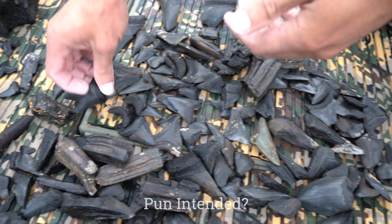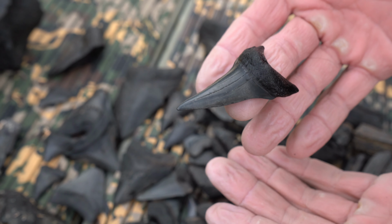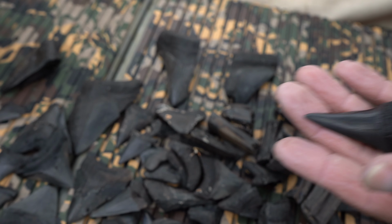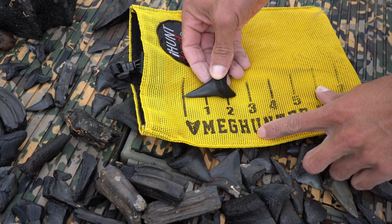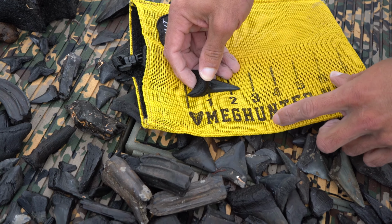Oh, yeah, this mako is one of my longest. It's a lower mako, nice and skinny. I don't know what the official length is, but I do have this bag, so this will kind of help. It'll be a rough estimate. Yeah, it's just under 2.5, it looks like. But still, right about 2.5.